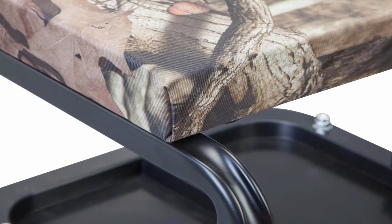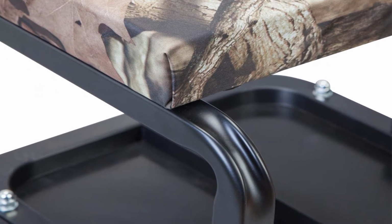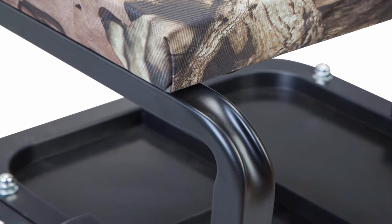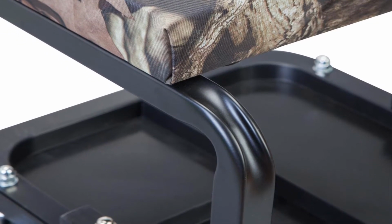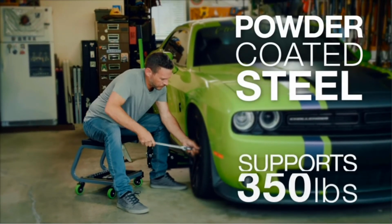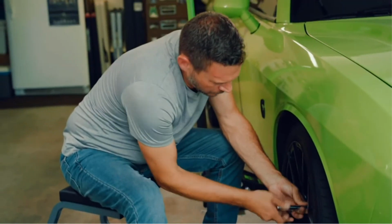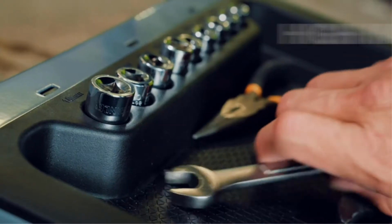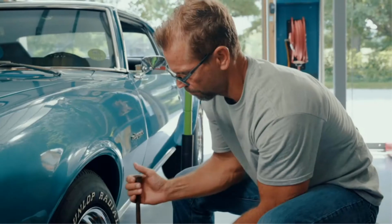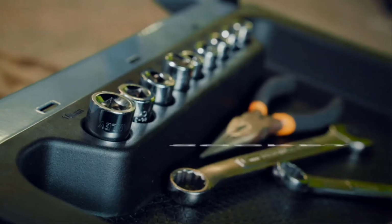The inclusion of an organized tray is a nice plus with this creeper. It allows you to keep tools at your fingertips. This makes it easy to work without constantly standing to get tools. Pros: thick padding on the vinyl seat. Caster wheels glide over 360 degrees. The steel frame is rust protected. Large plastic tray for lots of tools. Cons: tool tray is made of plastic.